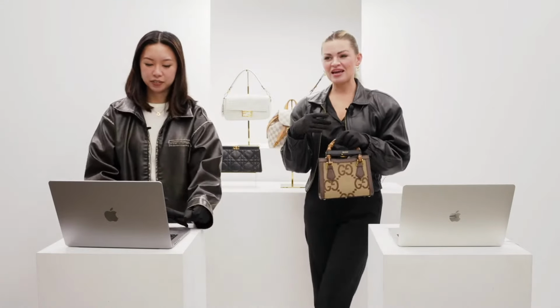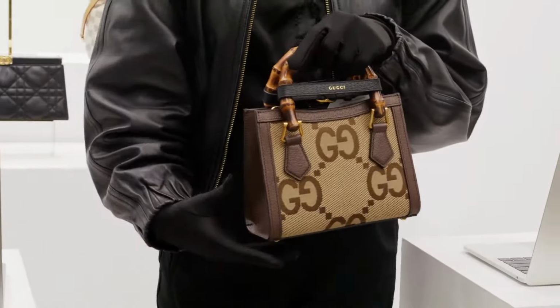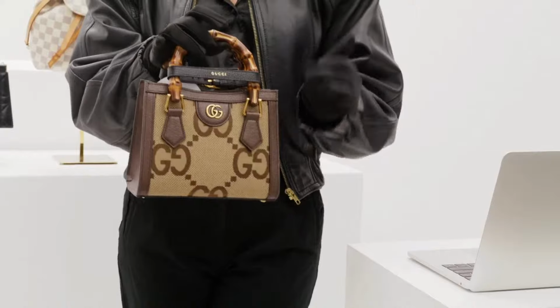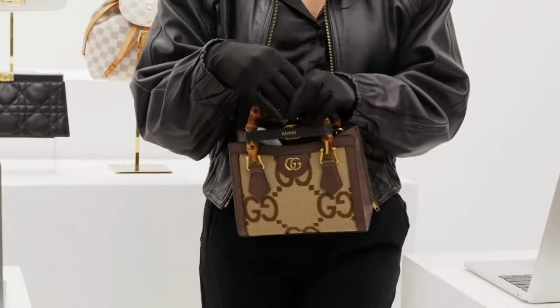So this one actually comes in a couple different versions. I talked about it on Instagram as well. This one also comes in a rhinestone, kind of bedazzly version of it, and I think that's so much fun too.